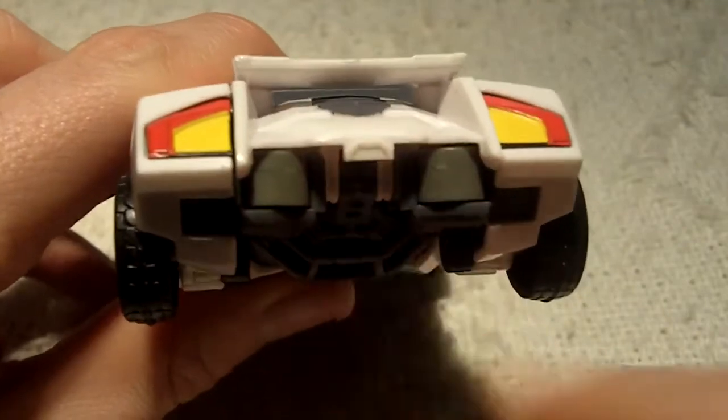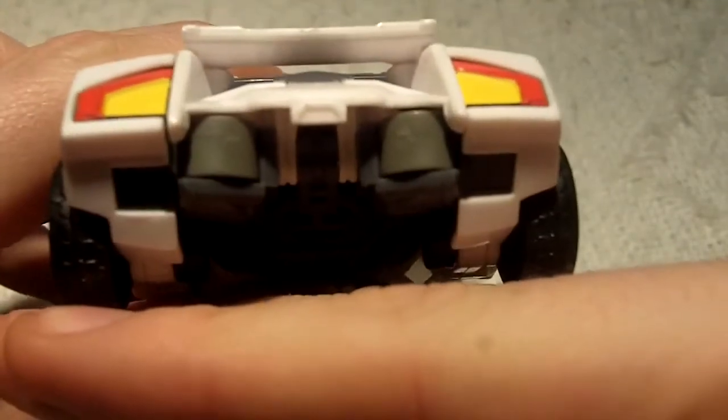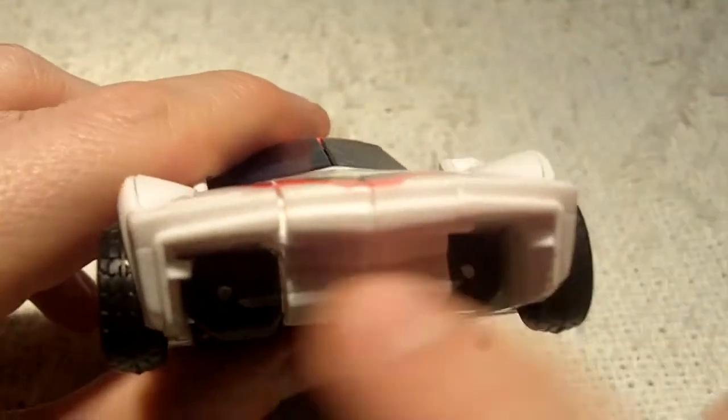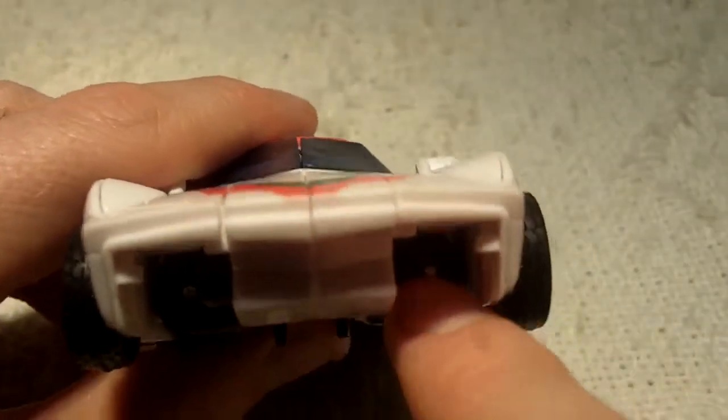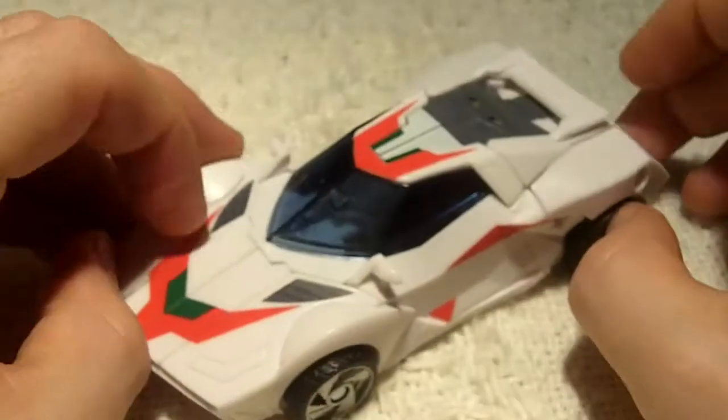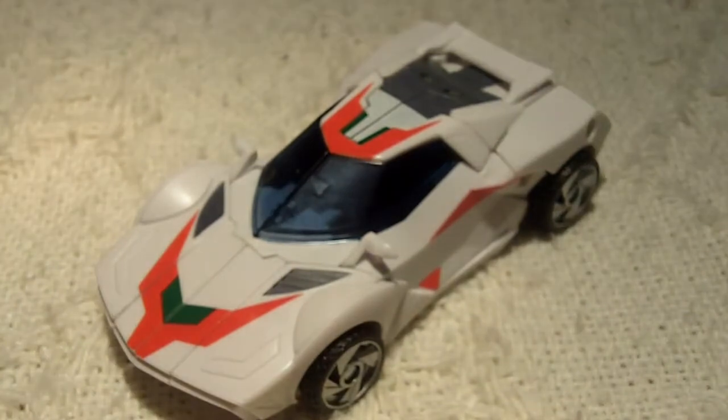On the back, big gap. Robot kibble peeking out. I suppose you can pretend those are exhausts. On the front, the main thing, I would have liked to have seen a proper bumper there rather than a big gap where they want you to plug the swords, but you know, that's me. So let's get this thing transformed and we'll see what the robot looks like.